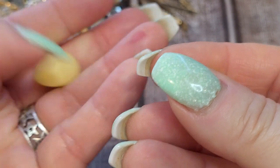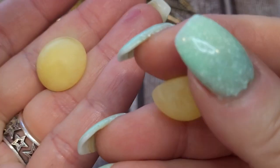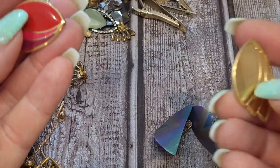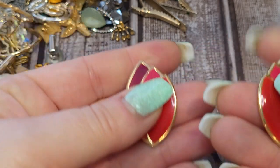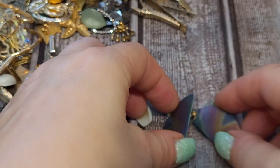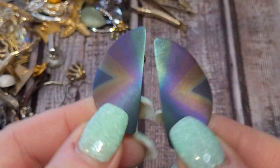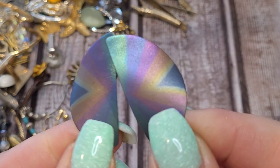Okay, so these are kind of like button earrings. They're very kind of like candy texture. They're plastic. Okay. Pair of these red post earrings with red enamel. Okay. And these metal ones. They're clip-on earrings. Metal ones. Kind of shimmery. Okay.